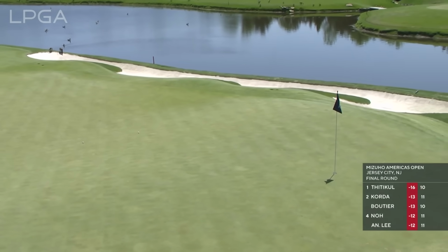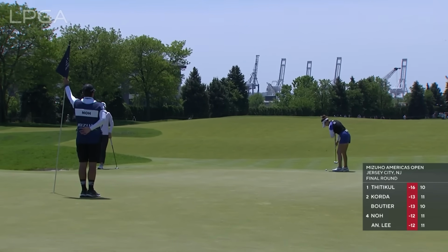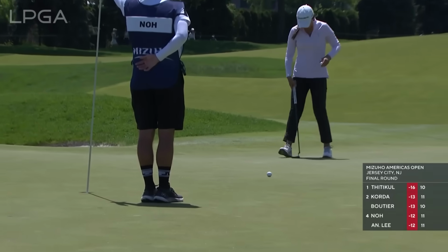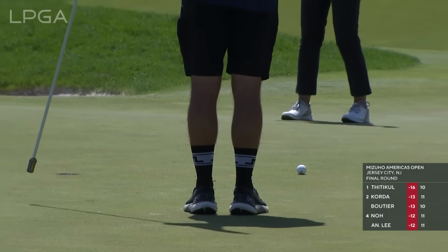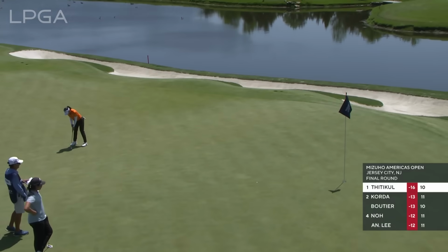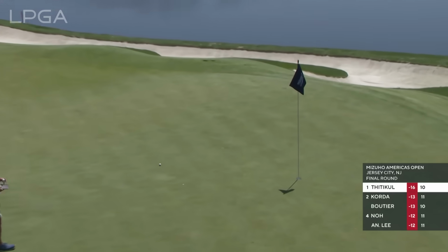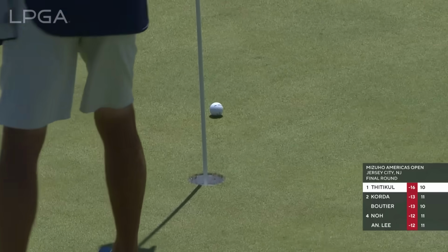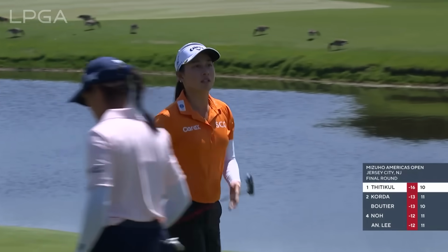Also down on that. From this length, and it's slow up the hill. Break hard to the left as it gets over the crest. And with that long putter, a little bit of a slope to go up at the start, and then it's going to roll back downhill towards the hole. Okay, going to be a 3. She'll remain at 16 under par. 16 under good enough to win?